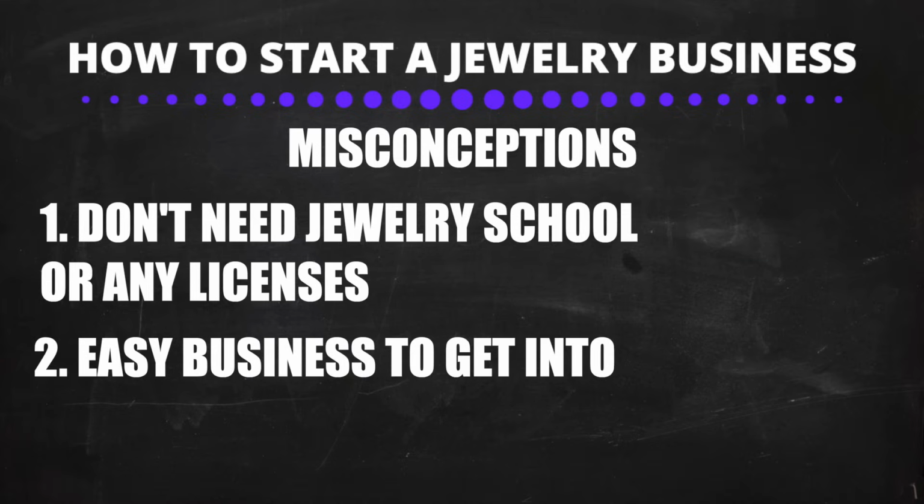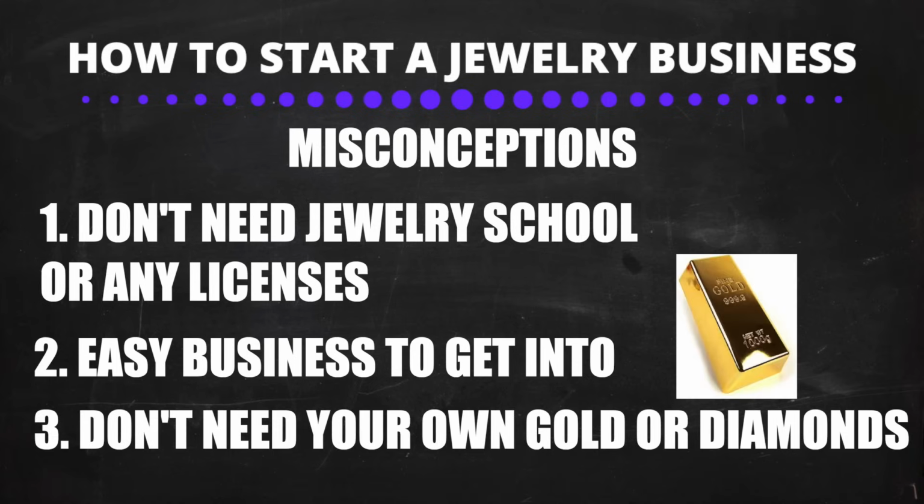Second, this is a very easy business to get into. Don't get intimidated because you're dealing with real gold and diamonds. Third, you do not need to have any of your own gold or diamonds. All of this is purchased in the jewelry district. You can start with as little as a few $100s.